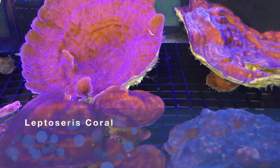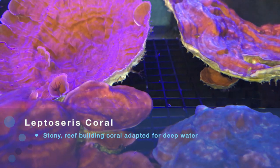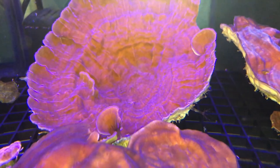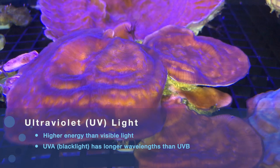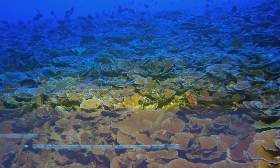These are deep water Leptoseris. They were collected by the university submarine from about 160 feet or deeper that we're maintaining here. These have very tiny bits and they need more in the UVA range because there's very little oranges, yellows, et cetera, at those depths. It's all blues and purples and UV. So they need that in order to photosynthesize.